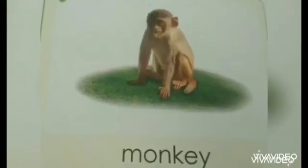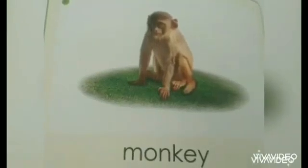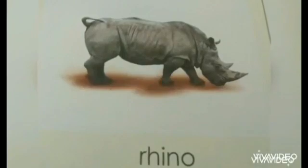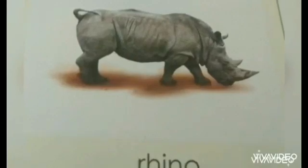This is a monkey. Monkey is a very clever animal. They have an ability to jump from tree to tree and their favorite fruit is banana. Yes, this is a rhino. You know children, rhino is the second largest animal after elephant.